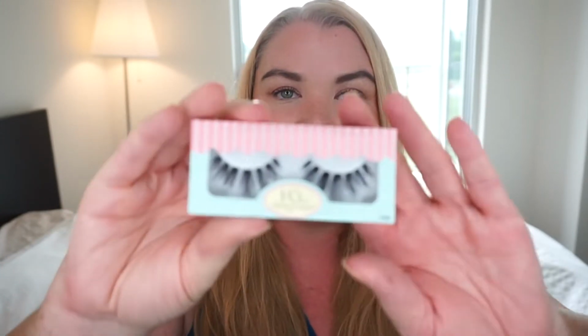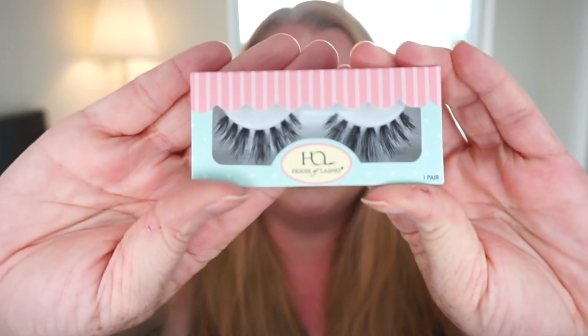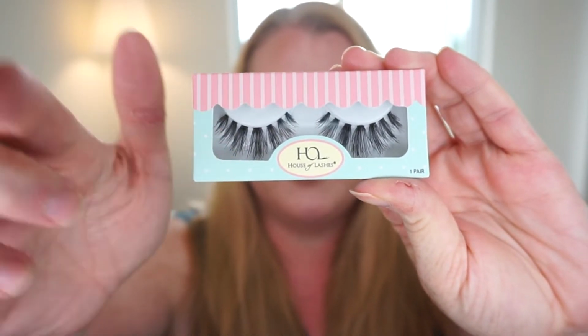Let's get into item number two. I see something blue here. What is this? Okay, we've got some House of Lashes lashes. These are very dramatic looking lashes with lots of tufts of lashes going across them. These are handmade with love and they are the style Siren. These are, as I said, from House of Lashes.